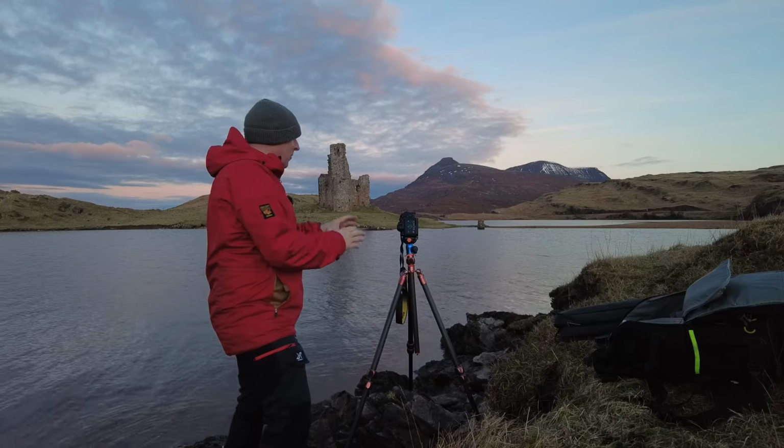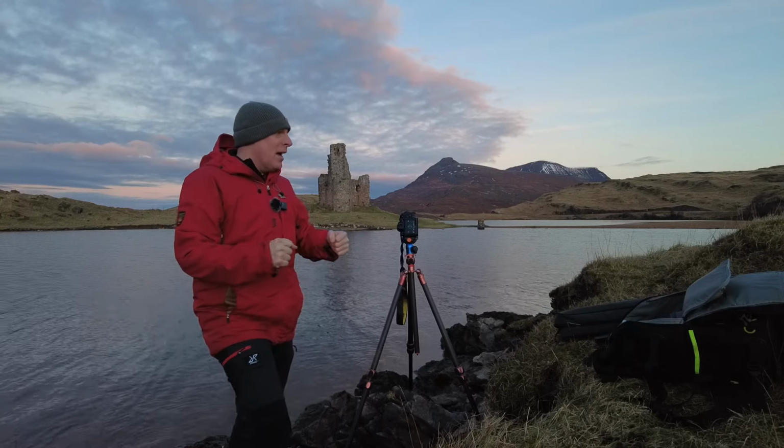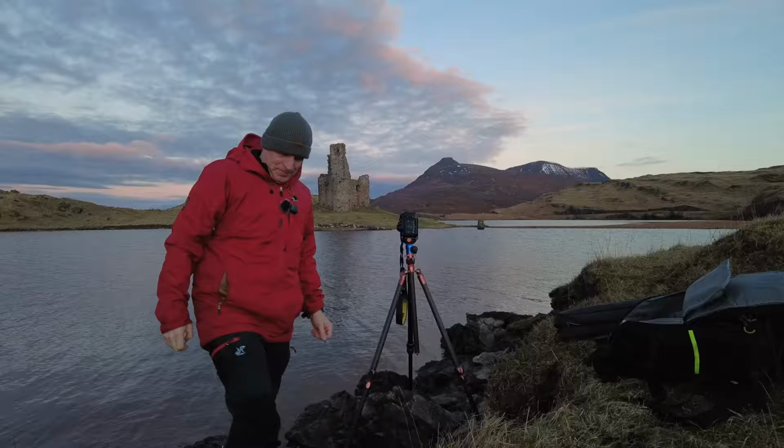Cool, okay, I'm going to show you the composition. So let's show you what I'm doing. I've just parked in the main car park. You just walk along the track. The track takes you to a little peninsula that takes you out towards the castle. You can't quite get to the castle, you have to jump over the old wall there. But I've come up a little bit, and I've found these rocks. I'm going to turn you around and show you what I'm looking at.